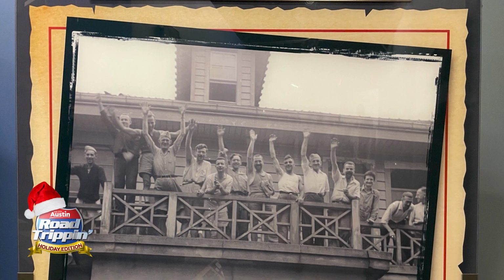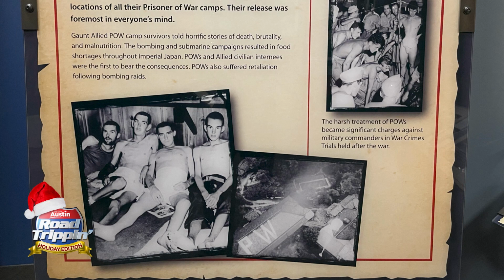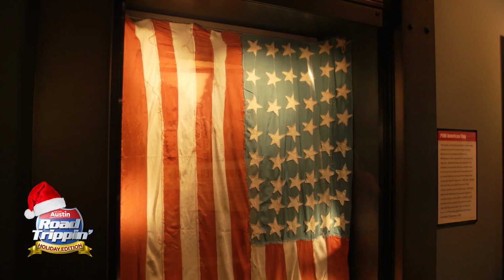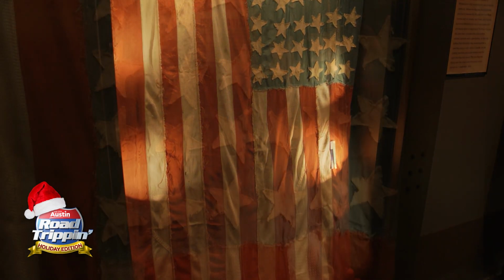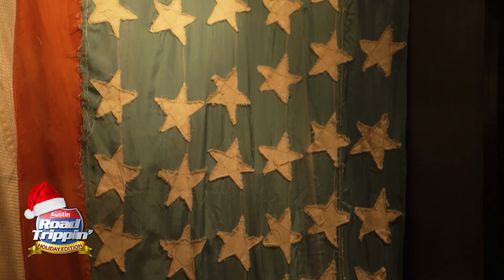Among the many, many very personal items that are presented in the museum, we have what we call the POW flag. It is a flag made by literal POWs, men held in a camp by the Japanese. Of all of our artifacts, that is the one that touches most of our hearts.